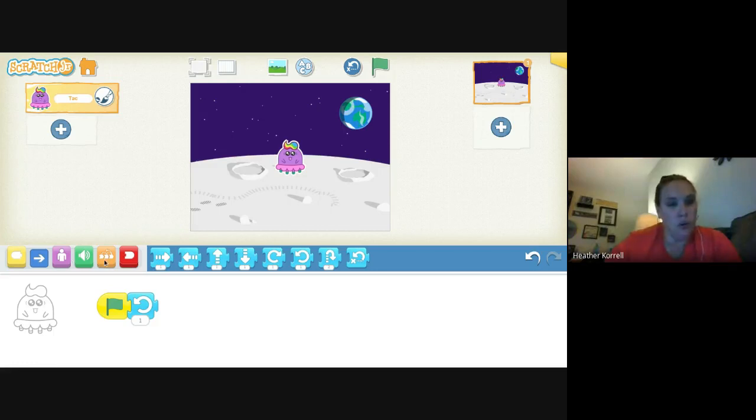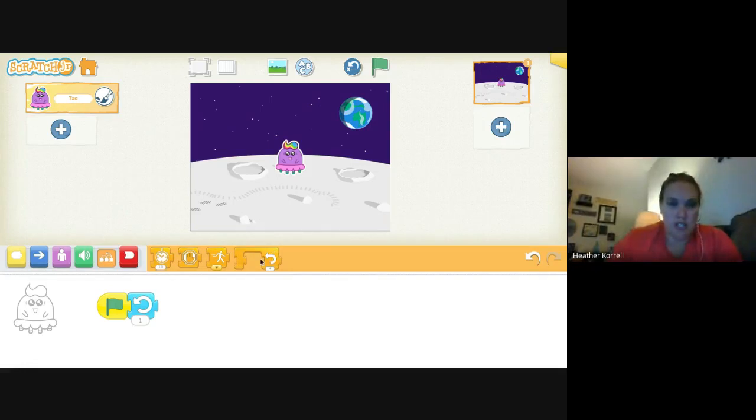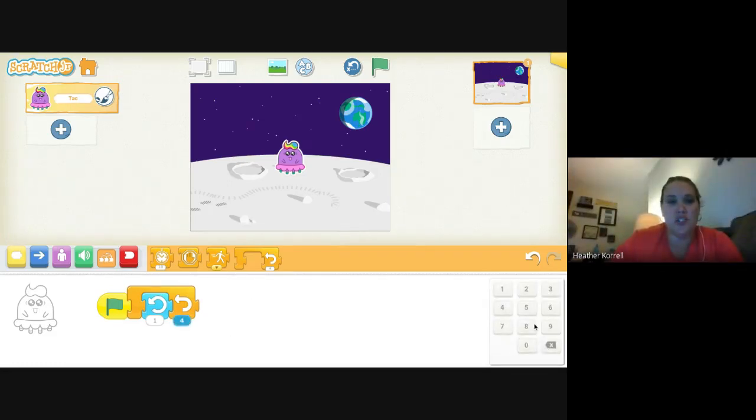So the orange are your controls. This is our repeat block. They can change the numbers here. If they would like to change the number, it's going to pop up over here for them to just touch the number that they want. This would be to wait. This would be to stop. This would be to move until something happens.